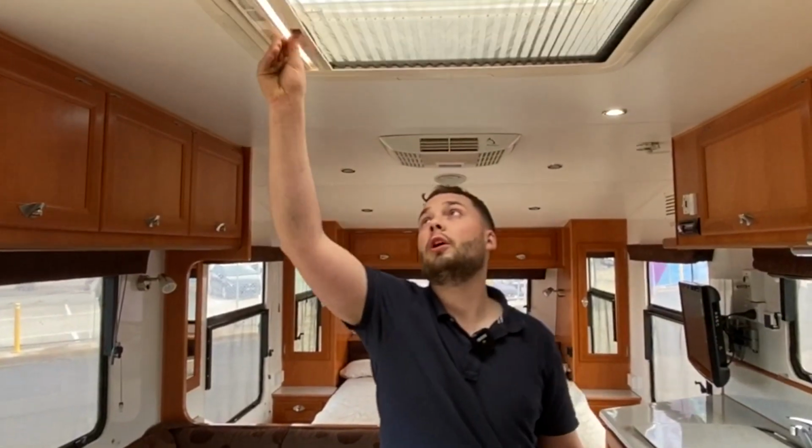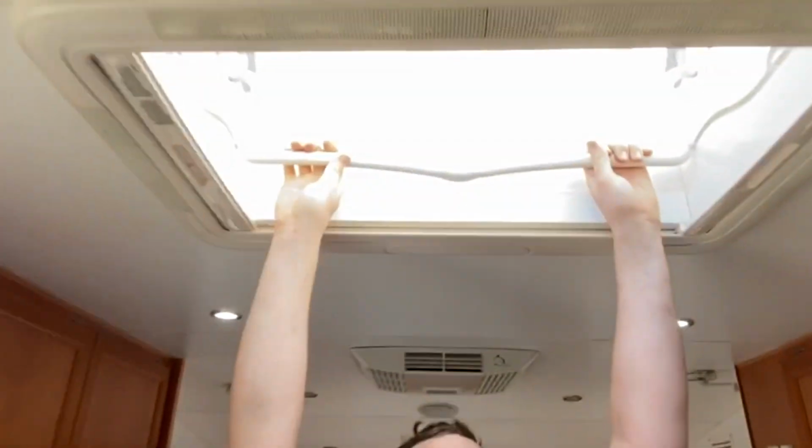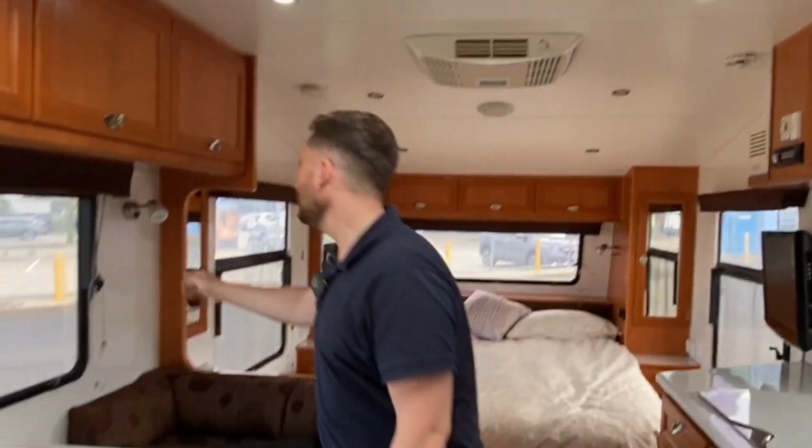Some of them, we've got the pull across midgie screen, pull across block out. This guy just pops up all the way. Massive hatch in there as well. Of course, we've got those internal speakers as well. Reading lights either side of the lounge.